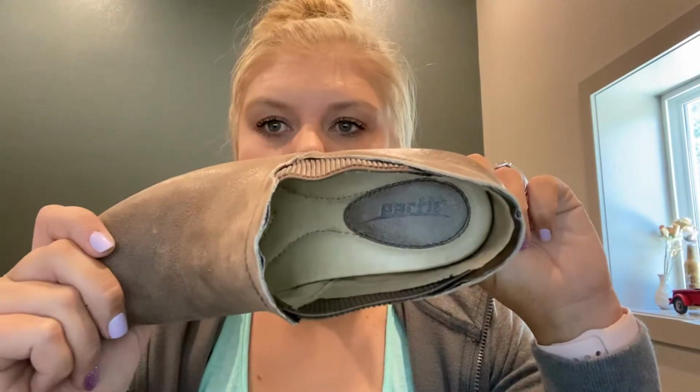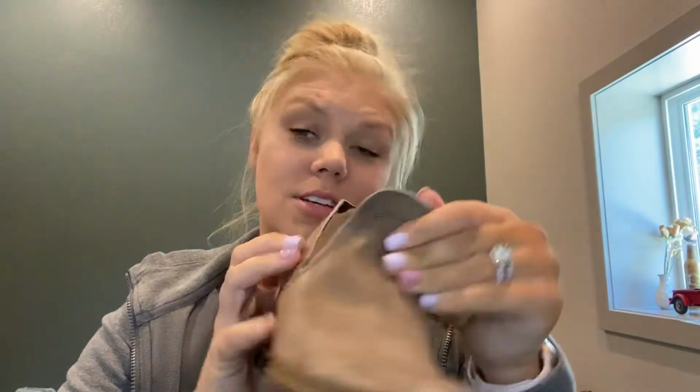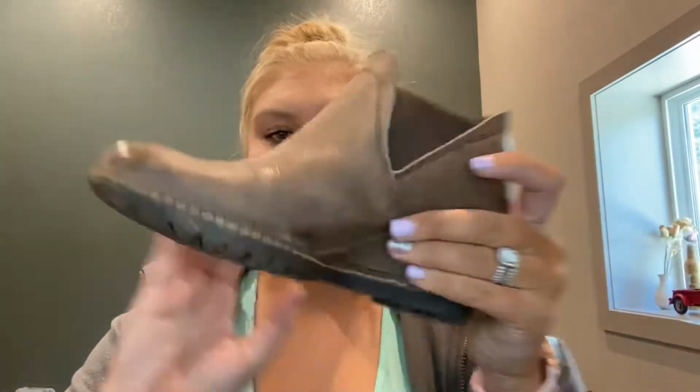So these are another pair of comfort shoes. They're called Earth. They're just this cute little bootie wedge. They're kind of small. They're a 6B, and obviously it's not fall anymore, but I thought they were cute.